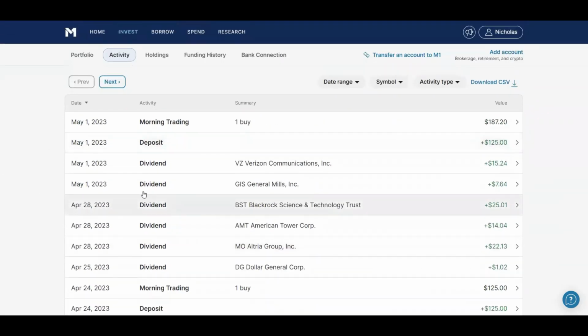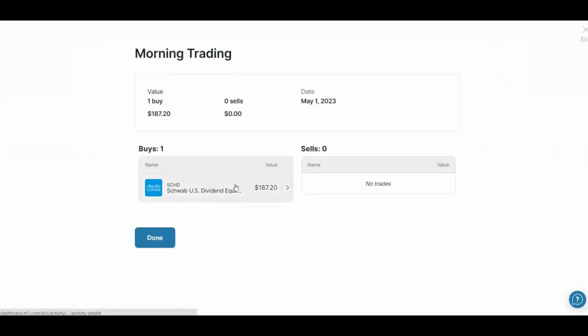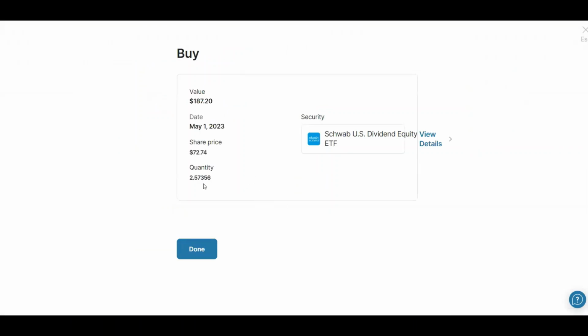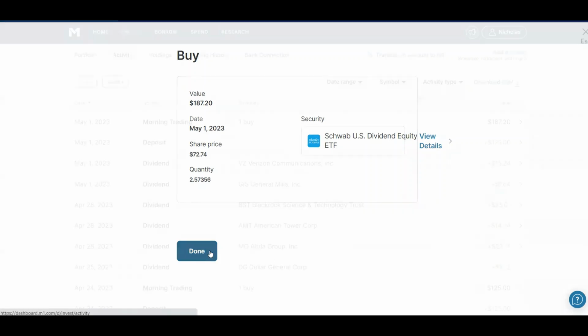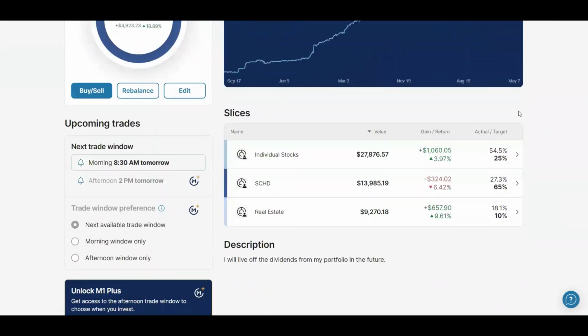And then now if we look at my portfolio in the last week, you can see I received $7.64 from General Mills, and then $15.24 from Verizon. And then I bought, with $187.20, 2.57 shares of SCHD at an average price of $72.74.